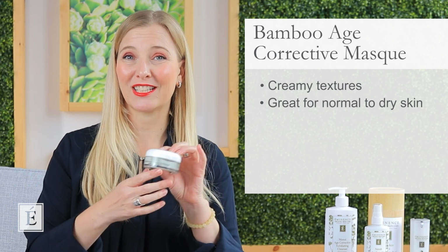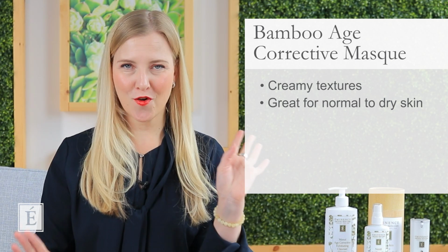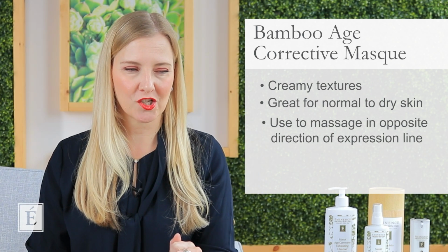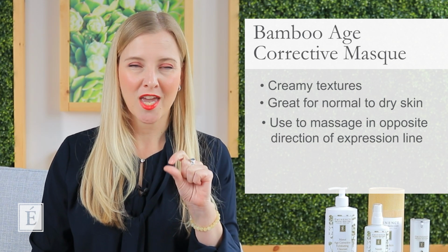And one of my favorite little tips, if you'd like one, is if you see a line in your forehead or in the middle and it's running this way, just work with it in the opposite direction. I love using cream-based masks for this. So if you want to take that little extra love and care for your skin, I highly recommend that bamboo mask. It is fantastic.